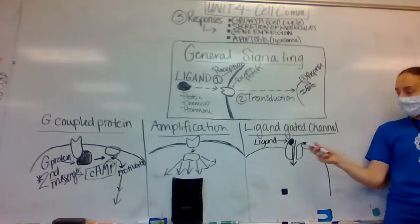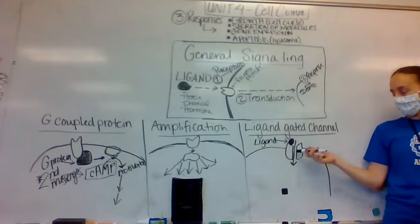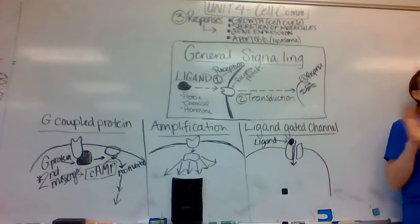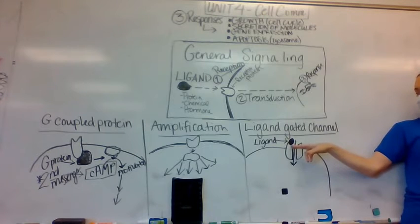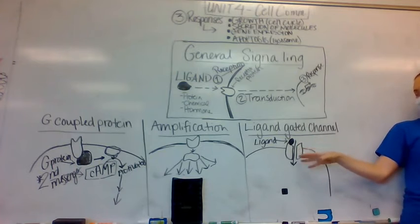Or the ligand itself can enter, go halfway through, lock in somewhere inside, or go all the way to the end, lock in on the bottom. So you have a few options for your ligand here. It can just lock on the top, open the channel, and something else comes in and starts the signaling pathway. Or it can start the signaling pathway itself somewhere inside or something like that.